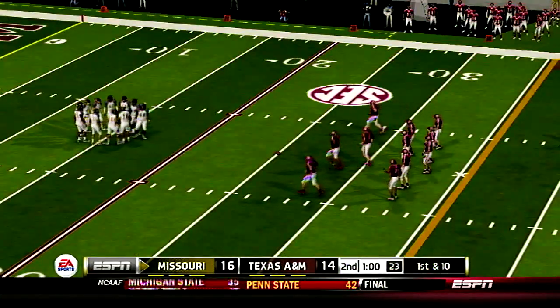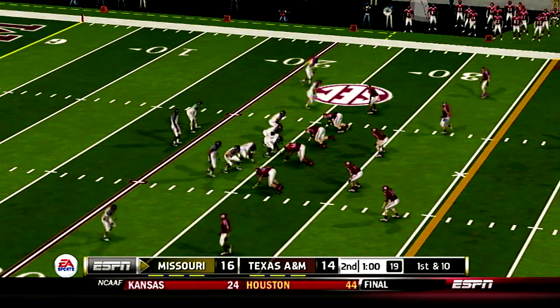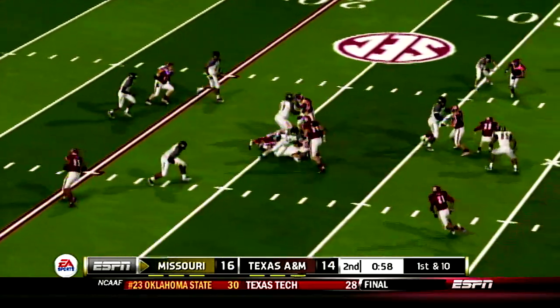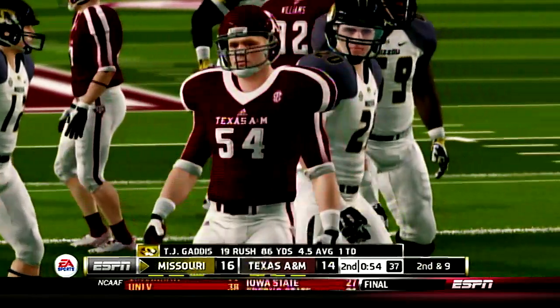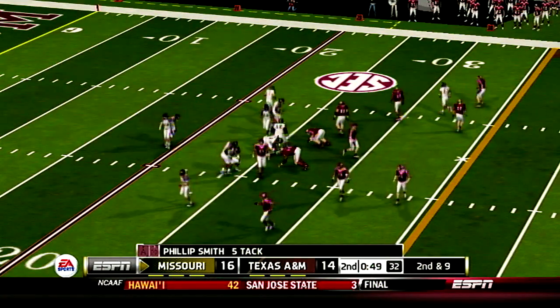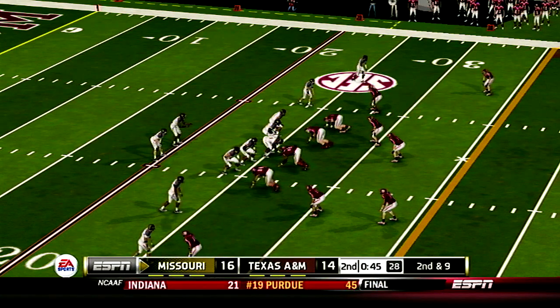The offense really came up with a nice drive there last time out, and most of those yards came through the air. This defense needs to improve from front to back. The line needs to put more pressure on the quarterback, and the defensive backs need to stick it to these receivers with tighter coverage. Missouri holds just a 2-point lead.